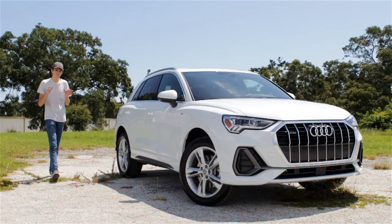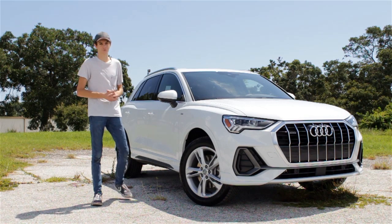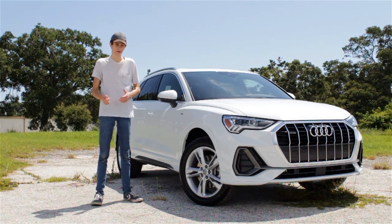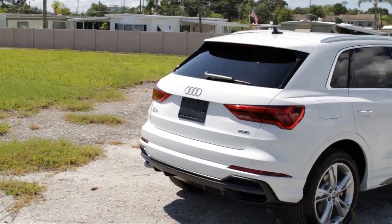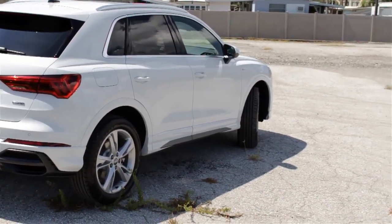The next generation of the Audi Q3 is finally here, but don't be fooled by its entry-level pricing, because in the interior of this car, as well as on the exterior and a little bit under the hood, you're going to find a lot of really cool technologies and standard features that you're not going to find in competition from manufacturers like BMW or Mercedes.